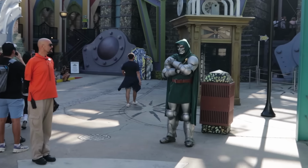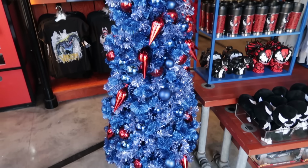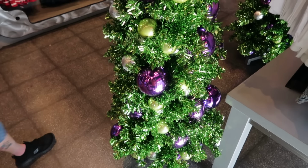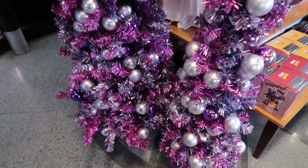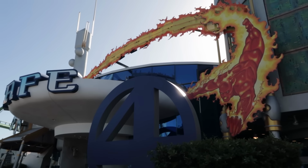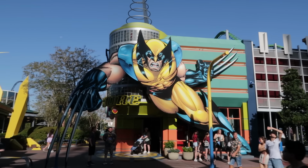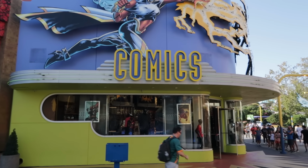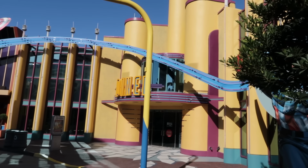Dr. Doom hanging out over here by his ride, Dr. Doom's Fearfall, and ha ha ha ha, look at this, we do have Christmas decorations. Christmas trees have started to pop up in the Marvel Superhero Island stores. Let me be the first to say happy holidays and Merry Christmas. The Cafe 4 has Christmas trees. What I call the Wolverine store, for obvious reasons, has Christmas trees. The Spider-Man gift shop has Christmas trees. This specialty store here, as well as the Captain America Diner, decorated with Christmas trees.